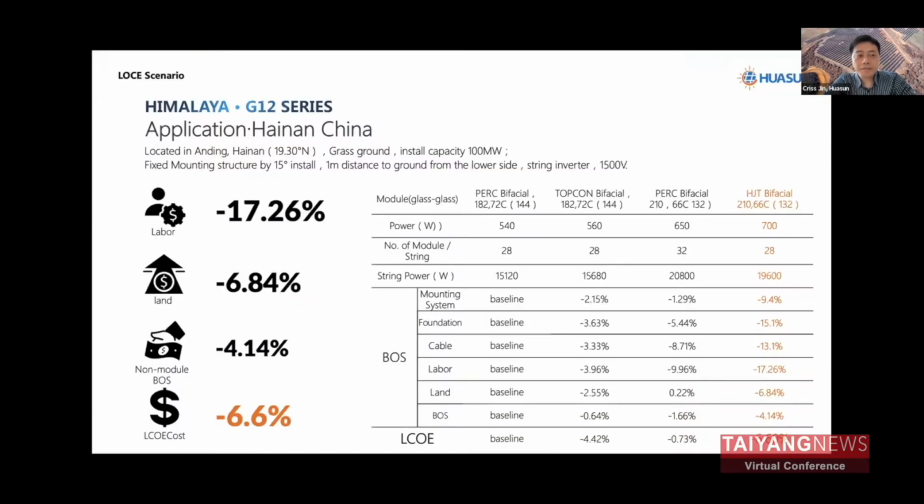So we have made some LCOE scenario about our G12 module with a scenario of the installation in Hainan province in China with grassroots, 100 megawatt install capacity with a fixed mounting structure with 15 degrees of the installation and 1 meter distance to ground from the low side.